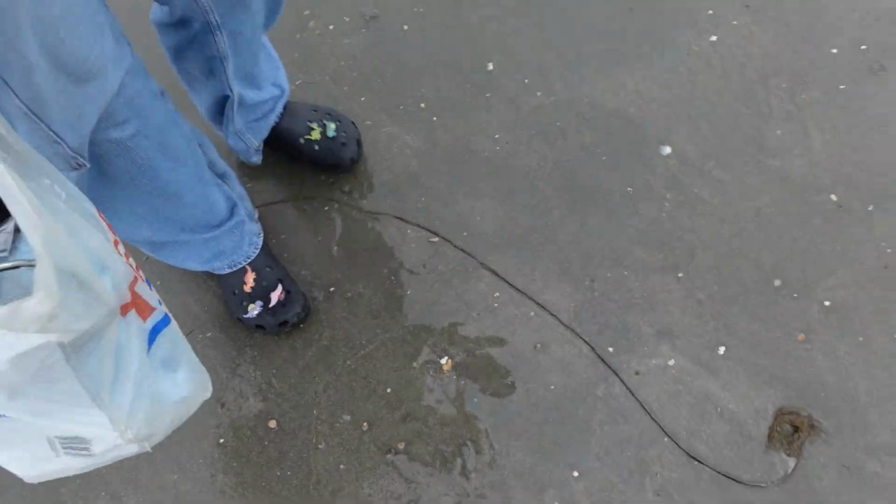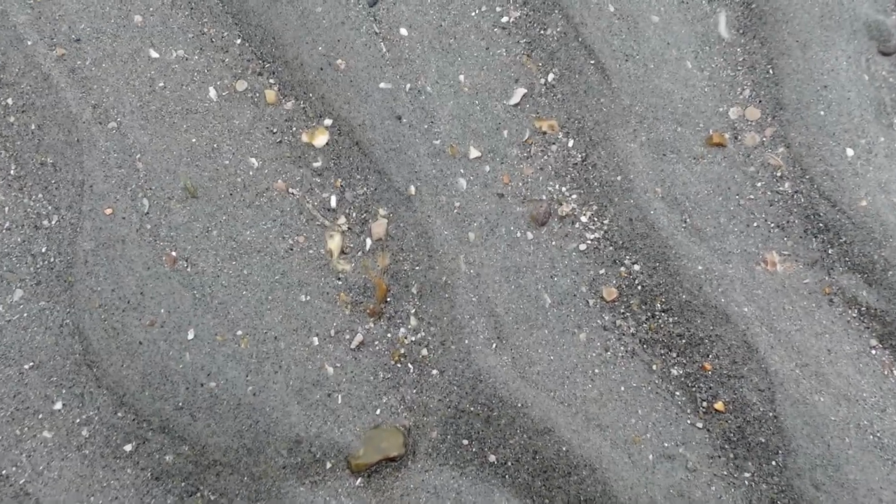He just dropped it. So just to show you how abundant the Nummulites forams actually are, there's one. I'm probably missing some. There were a load here. There's some.